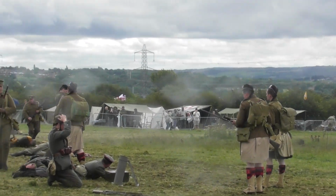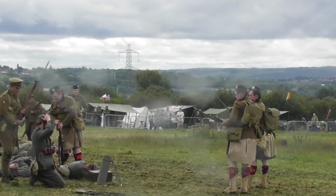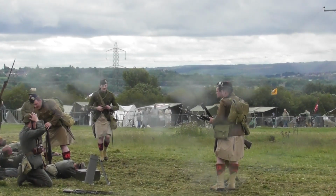With the position taken, the troops are going to reform so they can take the prisoners back to the rear lines and then move on to further operations with their new intelligence.